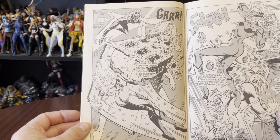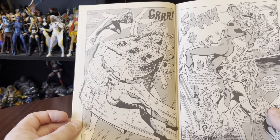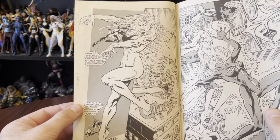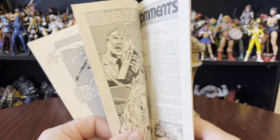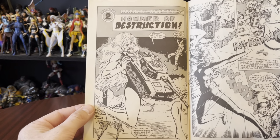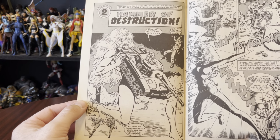That is a tremendous page. You've got Dragonfly, you've got Stardust. She just got a full chunk of building thrown at her. And that is cool. That is really cool. And apparently Dragonfly packs quite a punch. All sorts of badness going on. Looks like they're calling in the military. Hammer of Destruction. She's got a tank there. Clearly some creative editing. And it's beautiful how she's using the tank as a shield.